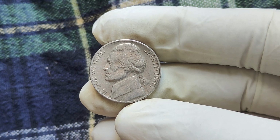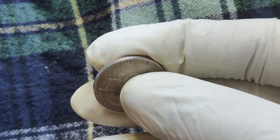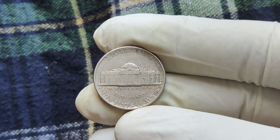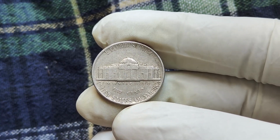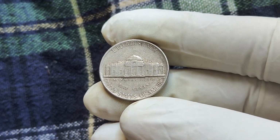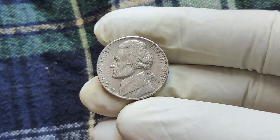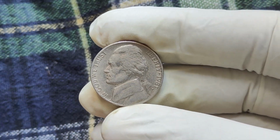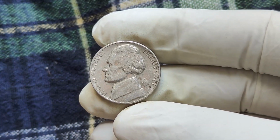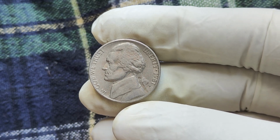So, what's the big secret behind the 1981p Jefferson nickel? It's all about the minting errors, those tiny imperfections that turn an ordinary coin into a collector's dream. In 1981, the Philadelphia Mint produced millions of nickels, but a small batch left the mint with mistakes so rare, they send collectors into a frenzy.